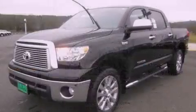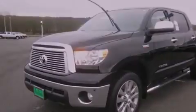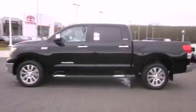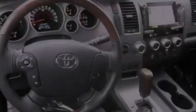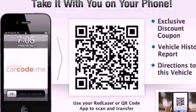The following features are also included: memory settings for the driver's seat's positions, so you can recall your favorite position with the push of one button, air conditioning with automatic climate control, steering wheel mounted controls, a leather-wrapped steering wheel, tinted glass, an anti-lock braking system, parking distance sensors, a HomeLink feature, a rear window defroster, and cruise control.